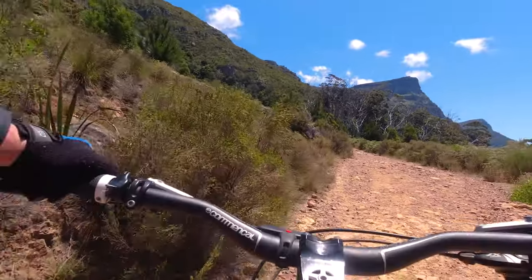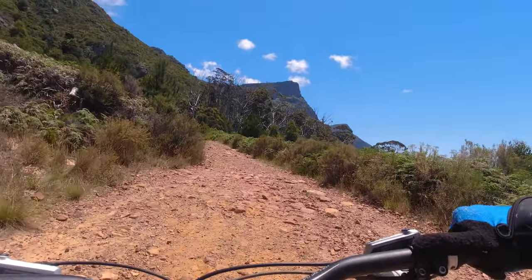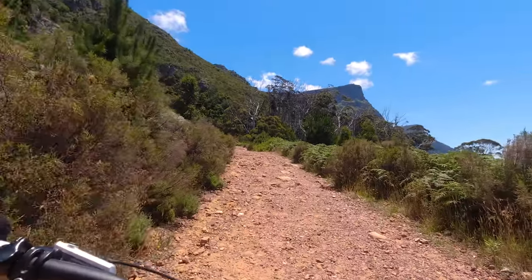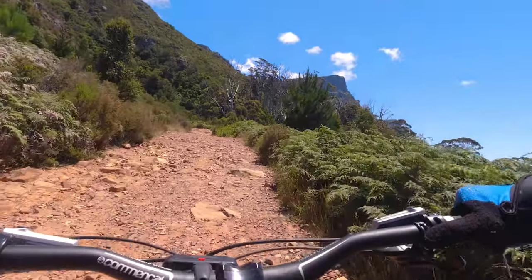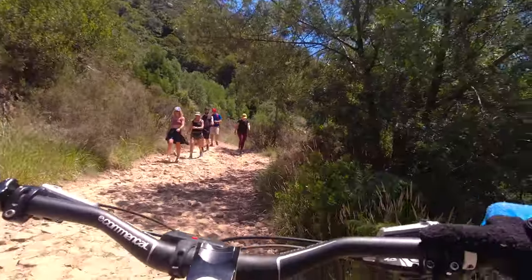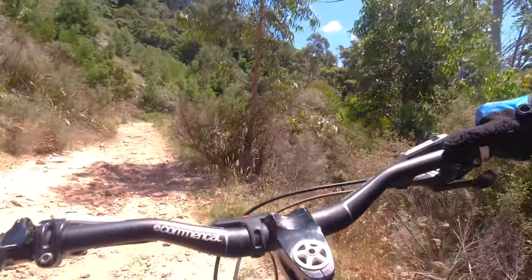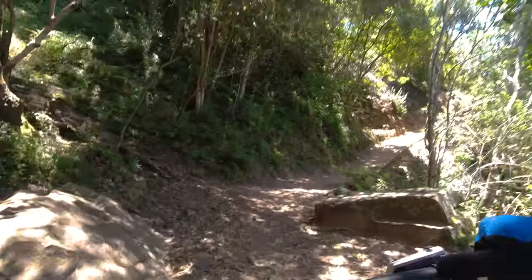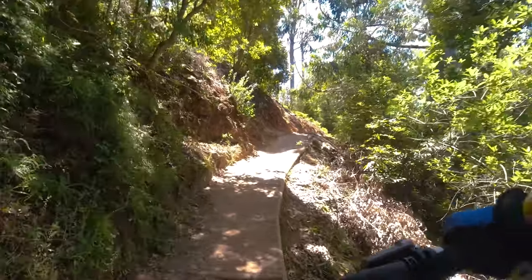I think if you pick a lane that's less rocky, and pedal smoothly, you won't slip out. We're into Kirstenbosch now. First climb. Hoorah!